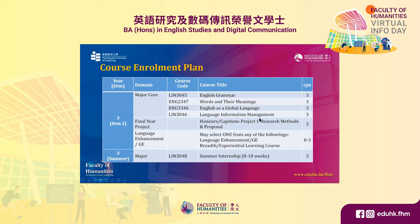At that time, you start to propose your final year projects. And of course, at the same time, you study some general English or general education courses. As you can see here, the third semester is a summer semester. We don't have any courses, but we have to do the internship for 8 to 10 weeks during the summer holidays.